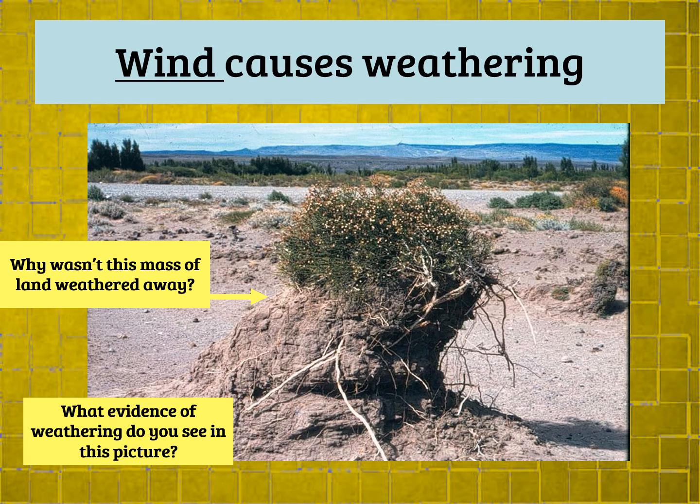Wind is another very common cause of weathering, one we think of quite a bit. The wind actually carries sediment in it. We don't always see it, but it's always got something in it. So it is slowly abrading away. We call it very abrasive because as that wind carries sediments and it hits something, it's rubbing against it.